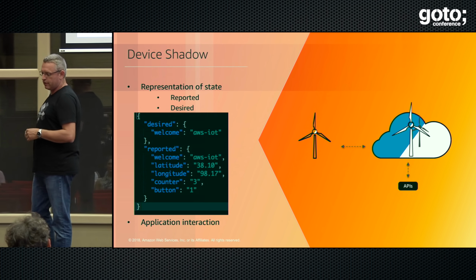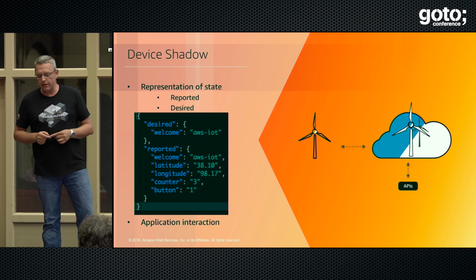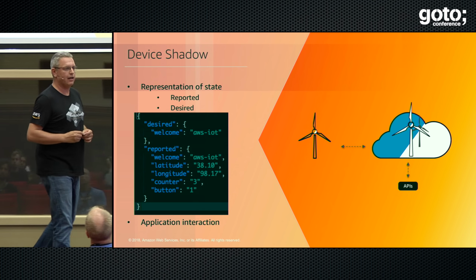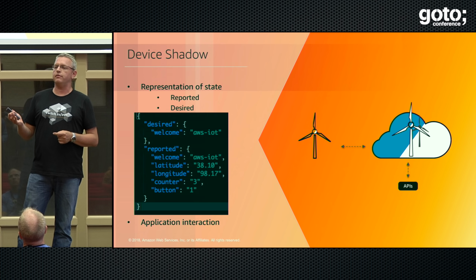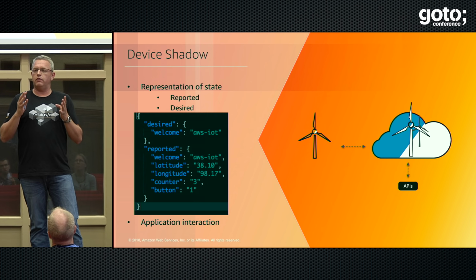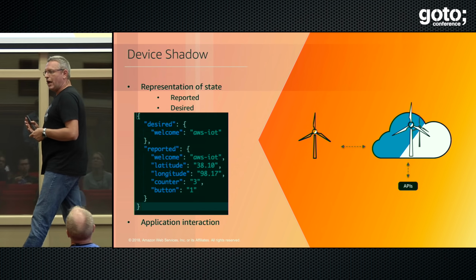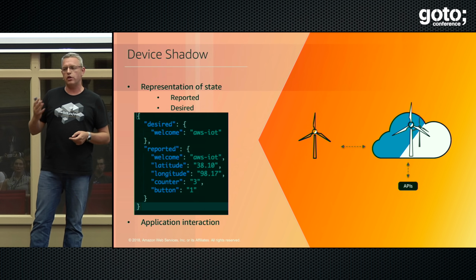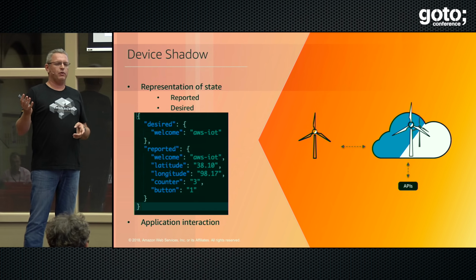And last but not least is everything related to Shadow. Shadow is a representation of your thing in the cloud. So take, for example, an air conditioning system that you set to 25 degrees. And you want to change it with your mobile application. Your mobile application will access the shadow of this specific air conditioning unit and change it to 23 degrees. I like it when it's freezing, 21.